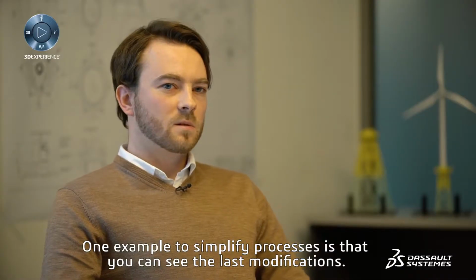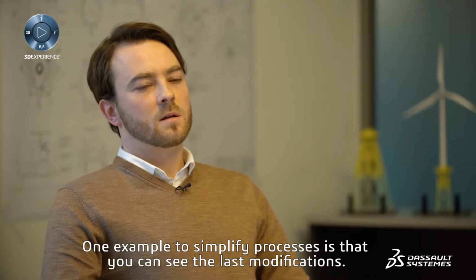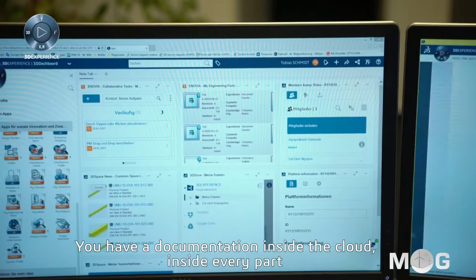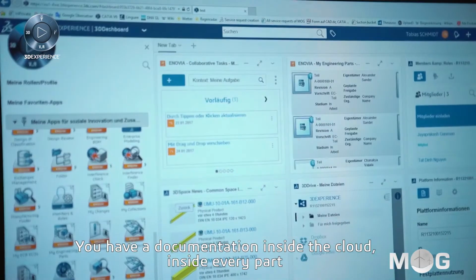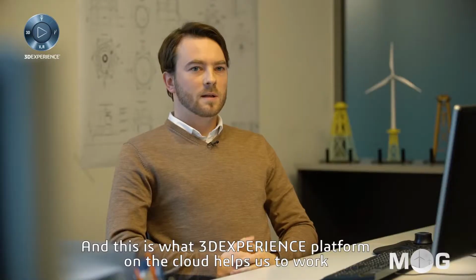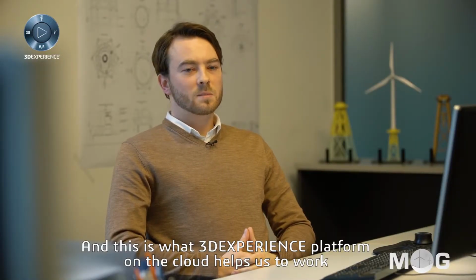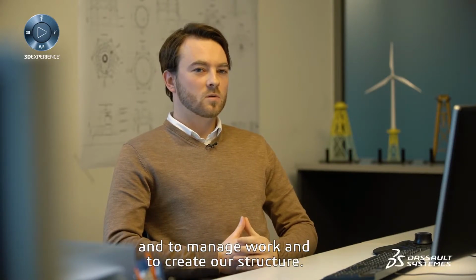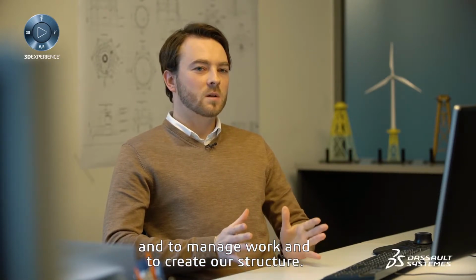One example to simplify processes is that you can see the last modifications. You have documentation inside the cloud, inside every part, so you can see the whole history of this part. This is what the 3DEXPERIENCE platform on the cloud helps us with, to work and to manage work and to create our structure.